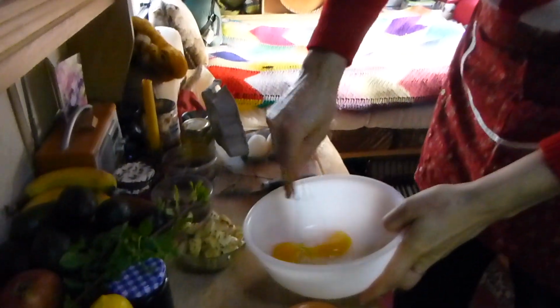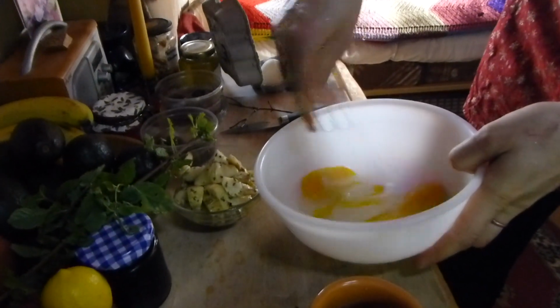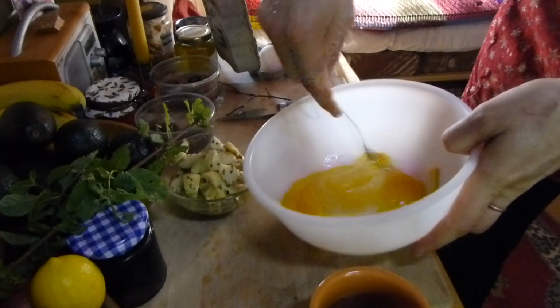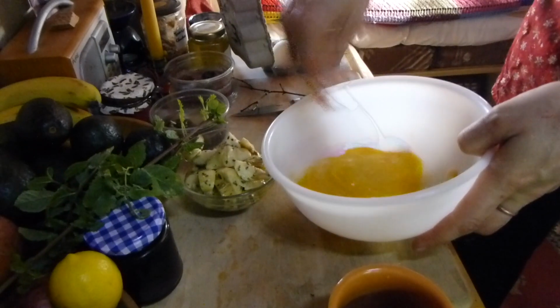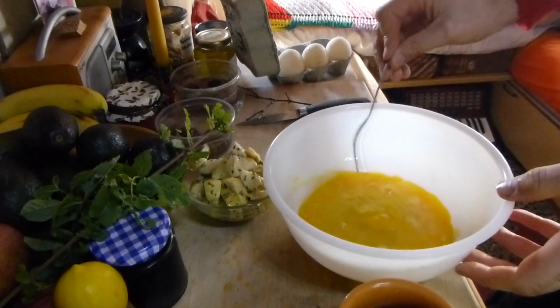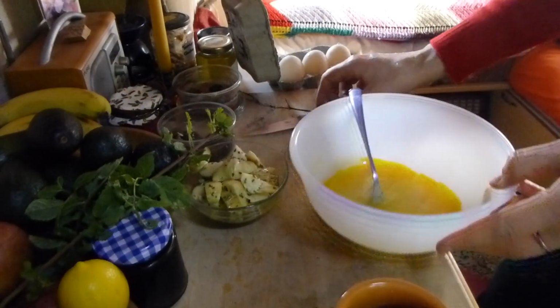I may cut a lot of these little bits out and just keep the main features. Like me constantly washing my hands. It looks like it's going to be an egg-based recipe.